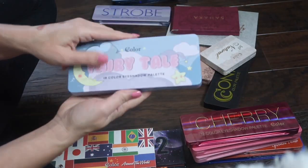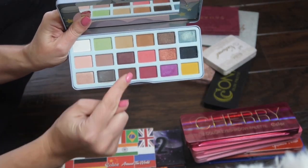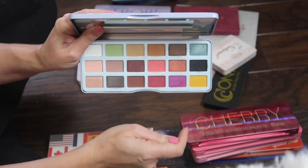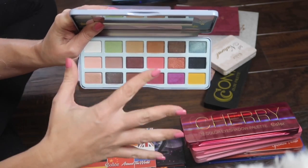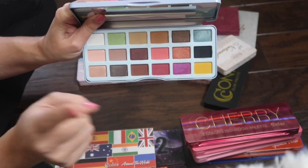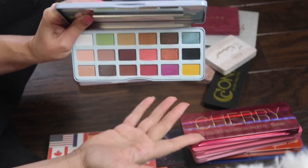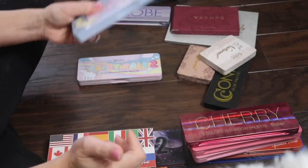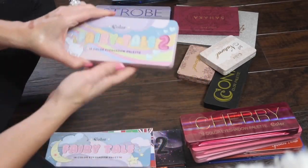Then came Fairy Tale. This is a dupe for the Too Faced Clover palette. This palette is amazing. I put this bad boy legit to the test. I took the kids to Kings Island, 90-some degree day, hot as sin, bright eye look, did not fade. The Too Faced one faded, this one did not. And I want to say this is like 12 bucks maybe. I think it's less than that. Amazing palette, guys. The quality is amazing. And like I said, if you don't want to support Too Faced, check out the palettes they have at CColor.